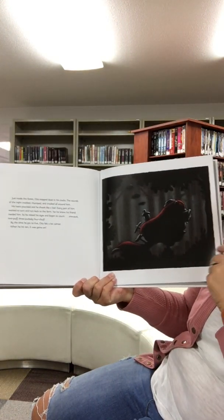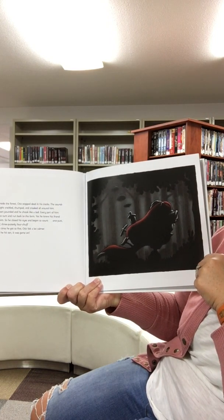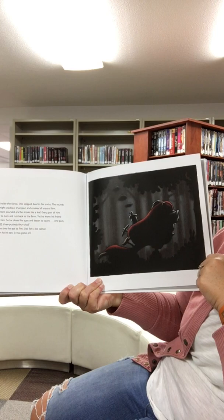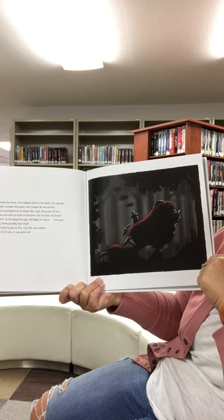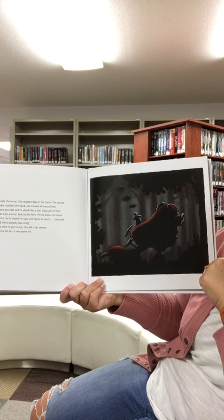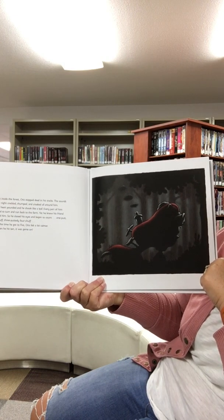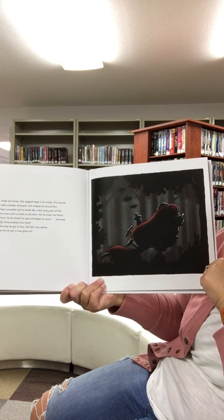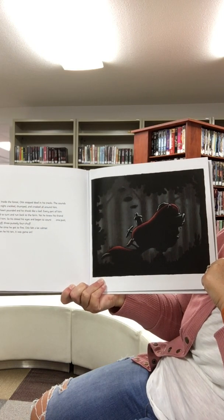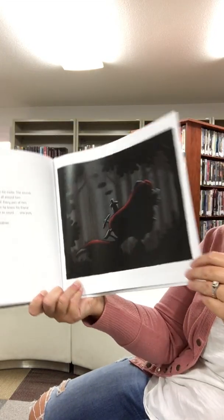Just inside the forest, Otis stopped dead in his tracks. The sounds of the night crackled, thumped, and croaked all around him. His heart pounded and he shook like a leaf. Every part of him wanted to turn and run back to the farm, yet he knew his friend needed him. So he closed his eyes and began to count. 1 putt, 2 puff, 3 puttity, 4 chuff. By the time he got to 5, Otis felt a lot calmer. When he hit 10, it was game on. Otis to the rescue, right?